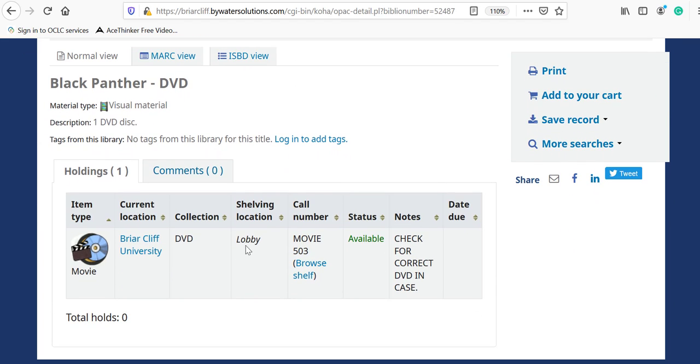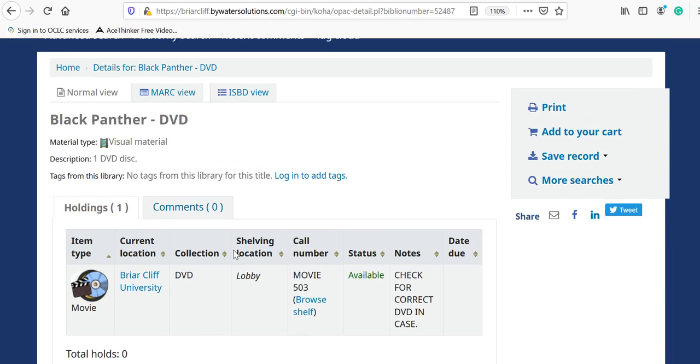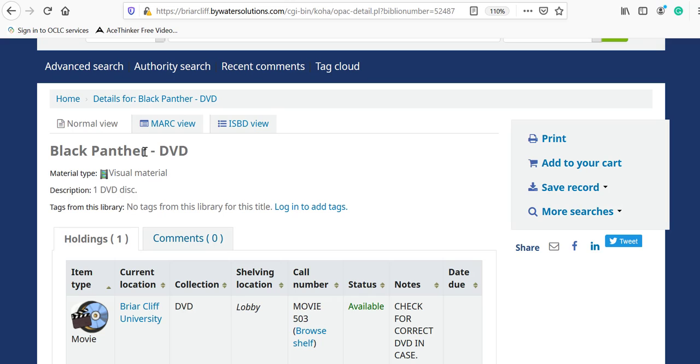The DVDs and Blu-rays are kept in the lobby of the library, and it's in alphabetical order by the movie's title, so it would be under B under the DVD section. Then you can check it out at the front desk.